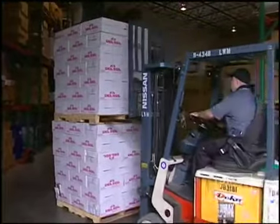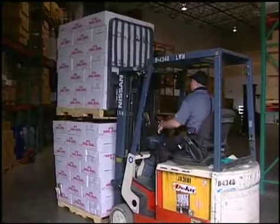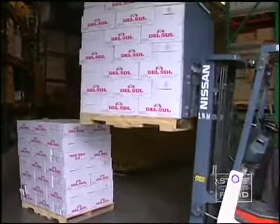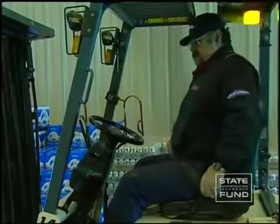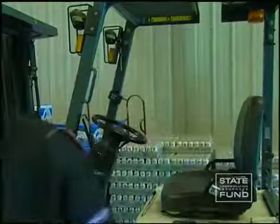Many forklift drivers are injured when they are run over by their own forklift. This occurs when an operator exits the forklift before it has come to a complete stop. When exiting your forklift, always come to a complete stop. Lower the forks to the ground and set the parking brake.